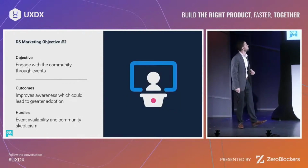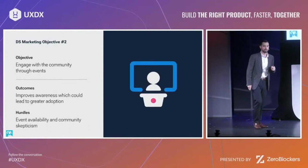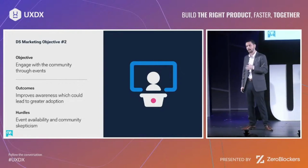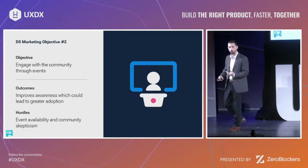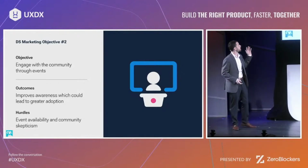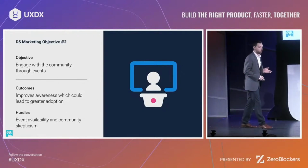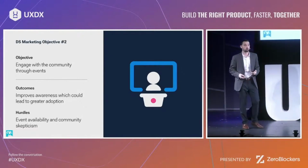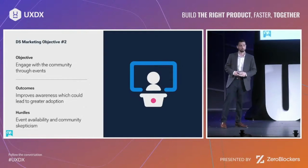The next objective would be to engage with the community through events. So if we think about the last objective really being targeted at our active users and making sure that they're involved in what's available, these events that you can be a part of would help gather prospective users so that they would know a little bit more about the design system and how it might benefit them.